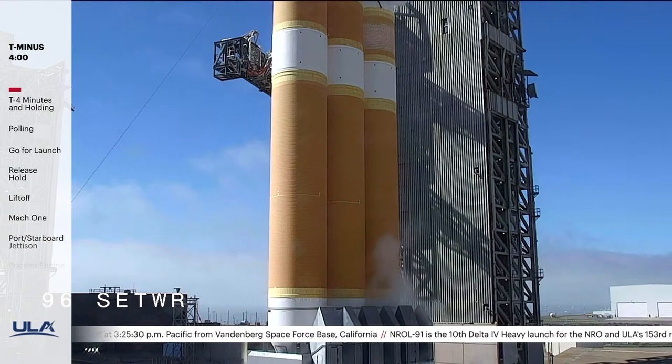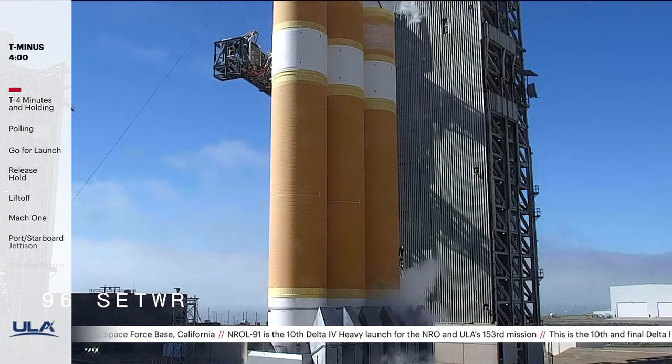Last month, ULA successfully launched SBIRS GEO-6 for the Space Force. Let's take a look at the highlights from that mission.